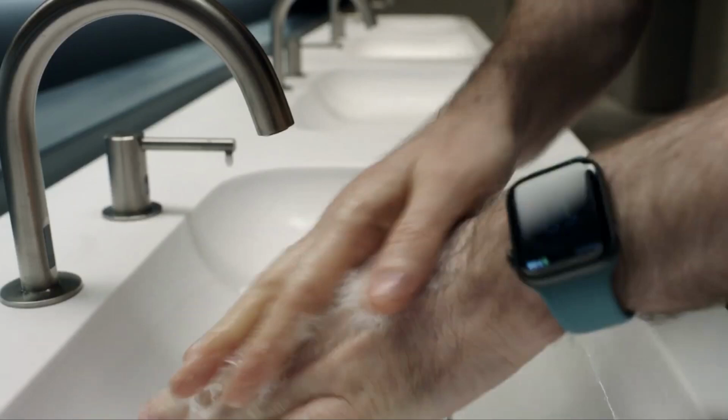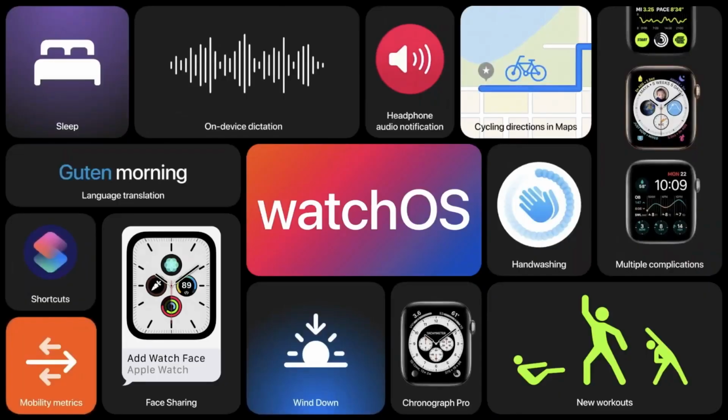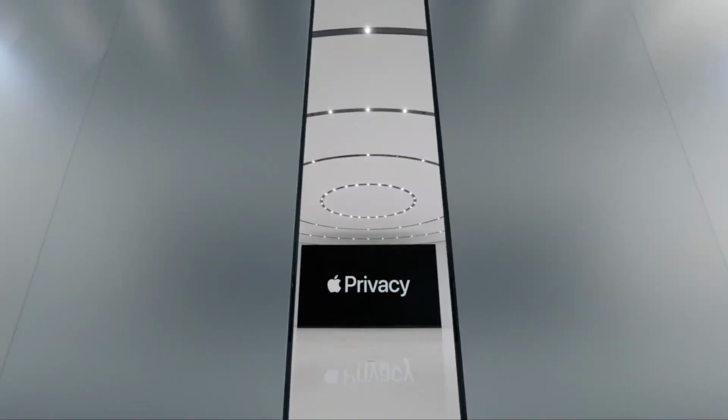And then Apple went and did it. Hand washing. When you wash your hands, your watch detects it, and it times your wash for you to make sure that you're washing your hands for long enough. Apple is here to enforce that you wash your hands right. So yeah, there you go.